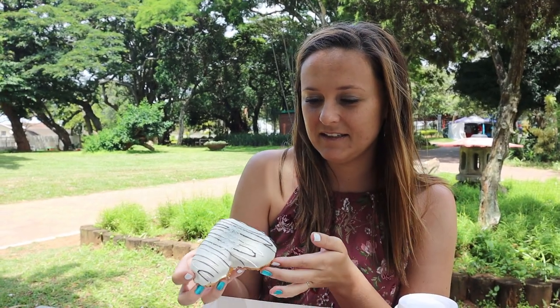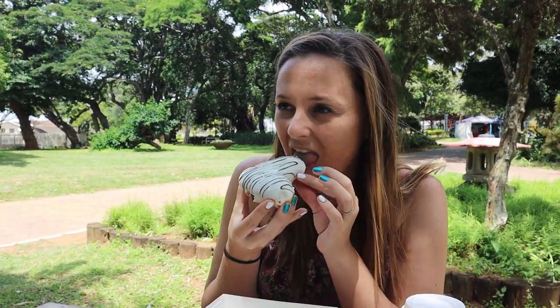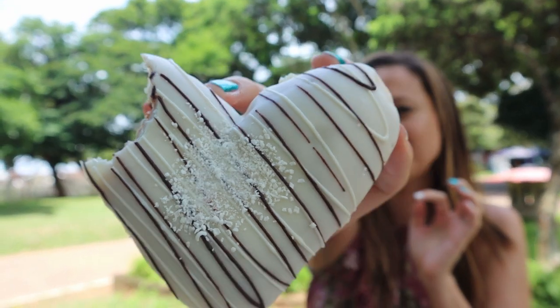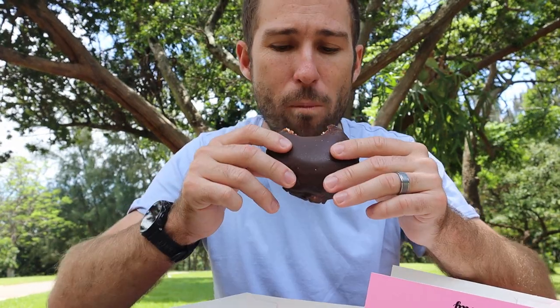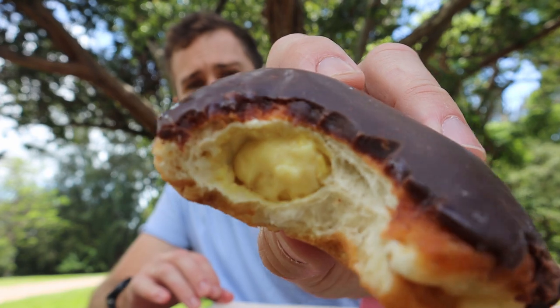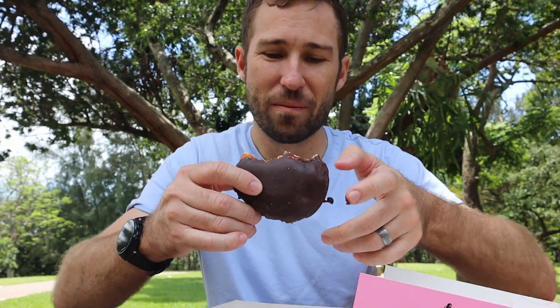So the one is filled with custard, the other one is filled with chocolates. I'm going with the heart. It's full with chocolates. That is delicious, so fresh. Not the healthiest for breakfast, but I think we're going to walk it off later. Okay, so I'm going to have the other one, which is the custard filled donut. Let me try. Oh yeah. That's good. Nothing like custard. The custard one is definitely my favorite.